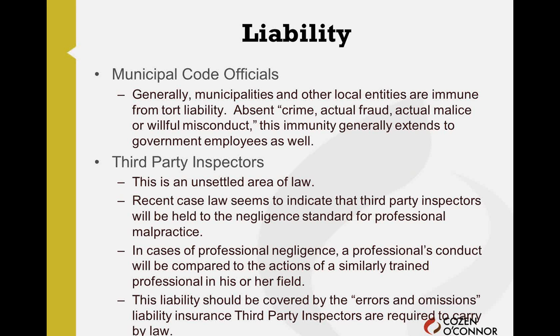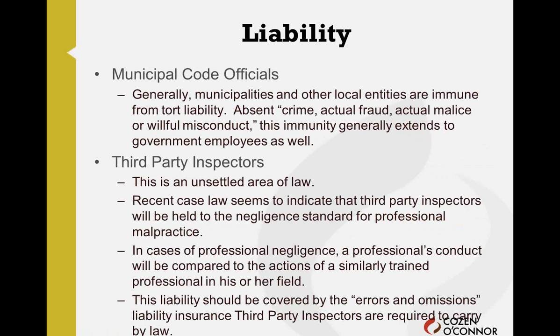In addition, if there is an error or an omission and you are found to be negligent, it should be covered by the errors and omissions policy that all third-party inspectors are required to carry by law. So that's the basic legal framework under which the permitting process and the permit has been developed, and I am available for any questions now or in the future.